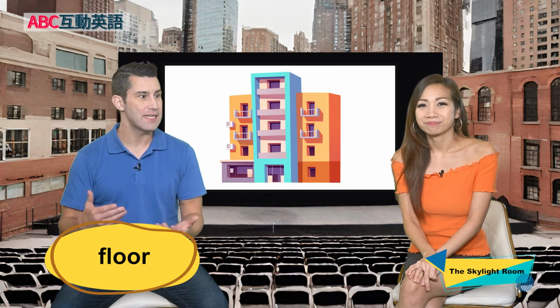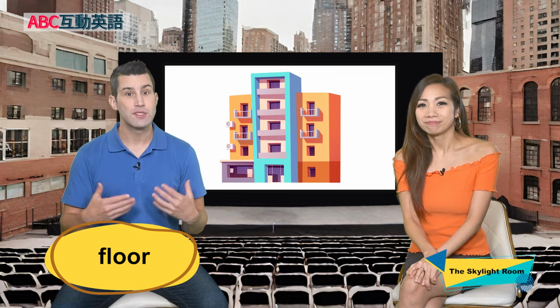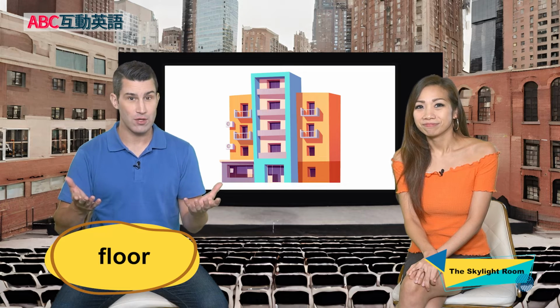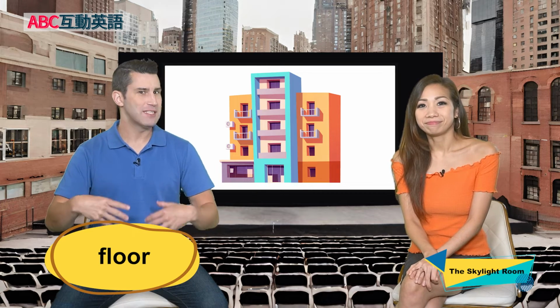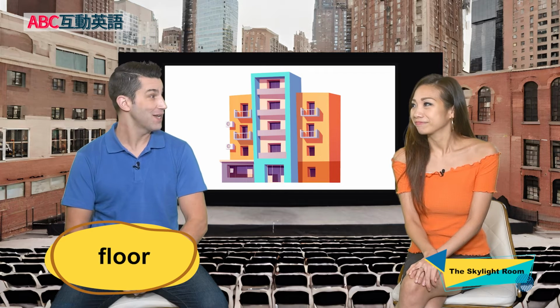All right, so a floor in a building is the level of the building that you are on. Most apartment buildings will have more than a few floors. So this has 4 floors. Before it was mentioned it's a house, but a 4-floor house is a very big house.